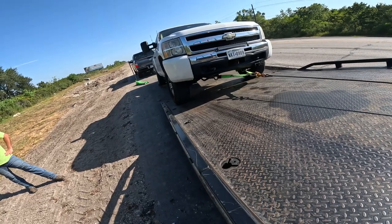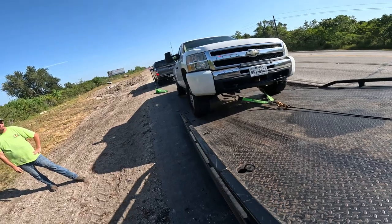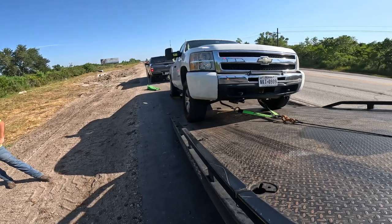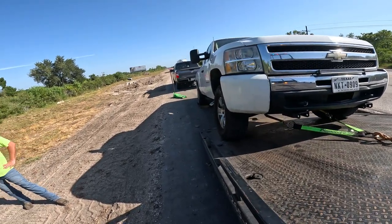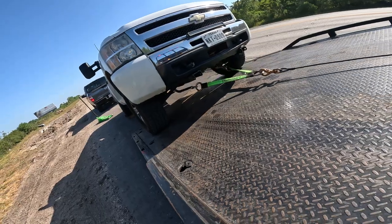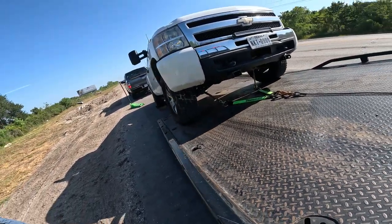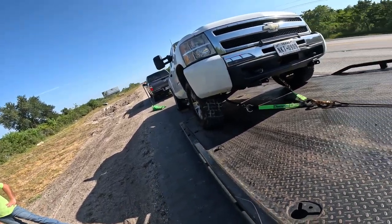Right, yeah. Makes it a lot easier. Unfortunately, that's a lot of it, you know. People are just like, ah, it's messed up already, I'll just drag it. With that block under it, it probably wouldn't hurt. But go and catch some unlevel ground or something, and it tilts off the jack.